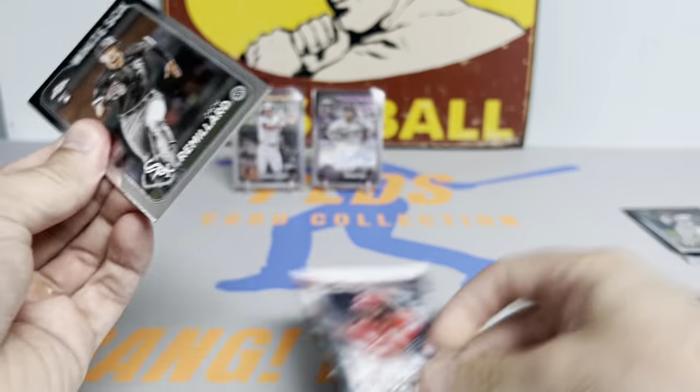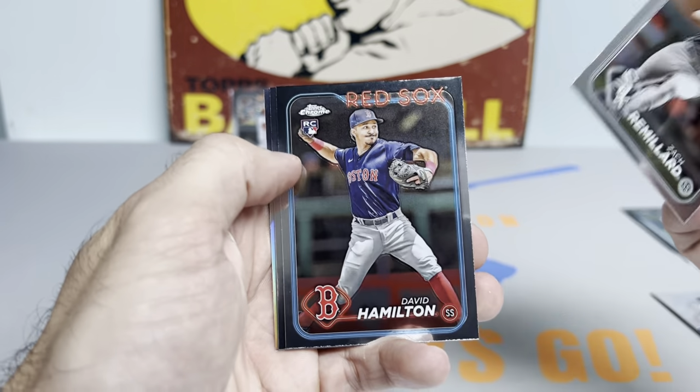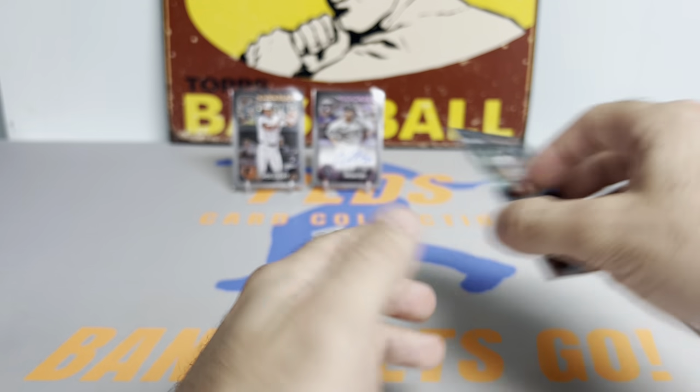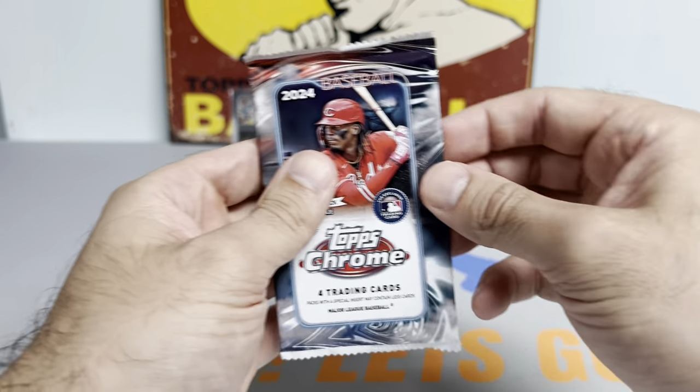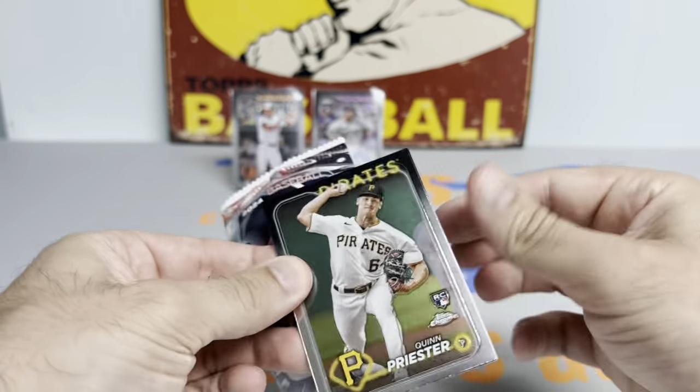Don't know if I'll be getting any more of this. The case was very pricey, so I heard the blasters are like upwards of $40, and it's very tough to hit out of those, so definitely hope to cash in on some buyback.